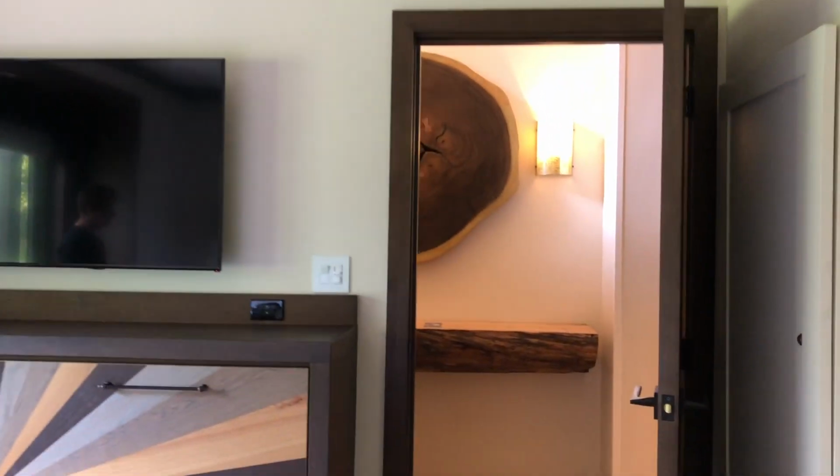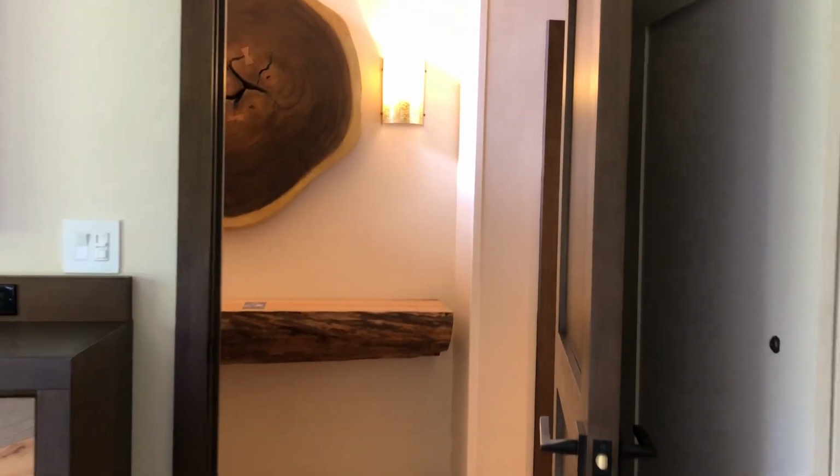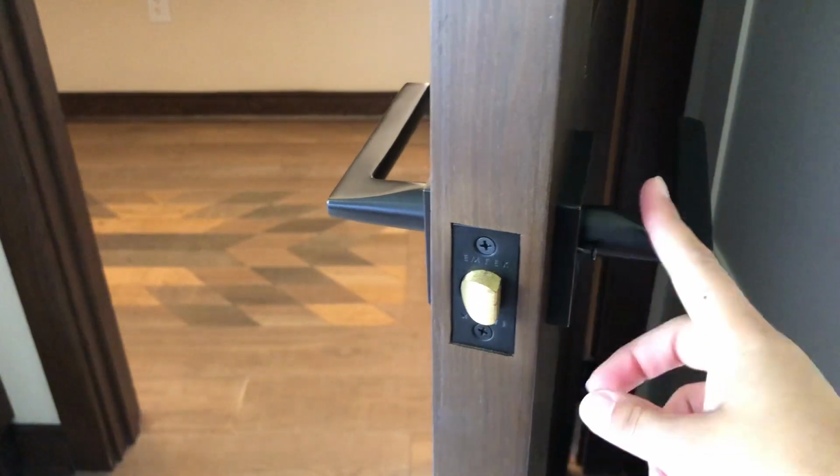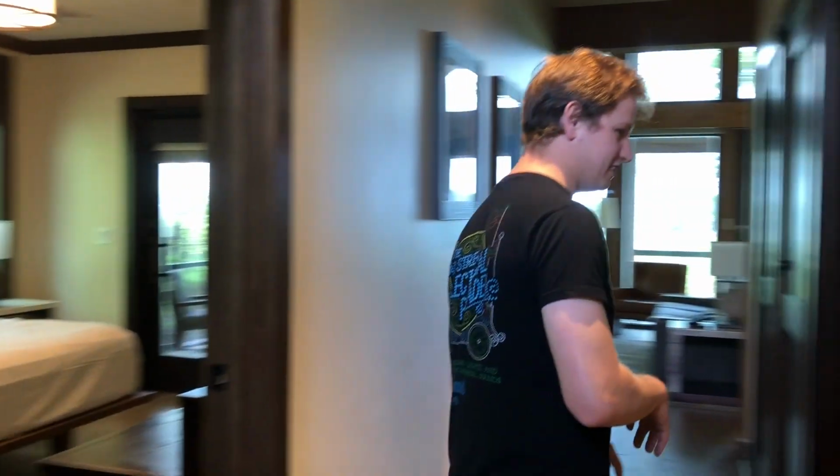I feel like this would be a regular room, except no bathroom. This is pretty much my master bedroom at home. And right here, you could also lock the door as well if you need some privacy to maybe change. So next we're going to go and visit the bathroom.